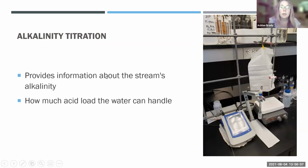This next test is alkalinity titration, which basically just provides information about the stream's alkalinity and how much acid load the water can handle. This is the basic setup for the alkalinity, and in here would be hydrochloric acid, and it goes to the range of about 4.5, and that's the cutoff range for alkalinity.